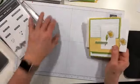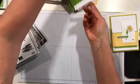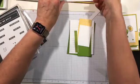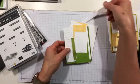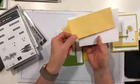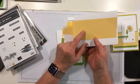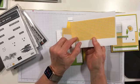All right. Before you came on, I very smartly did some card cutting and some ribbon cutting. All of this will be on my blog tomorrow, so you don't have to worry about taking any measurements or notes. We're going to have a Whisper White envelope. I've used Daffodil Delight paper from the Brights 6x6 DSP in the annual catalog.